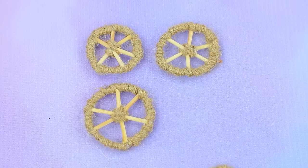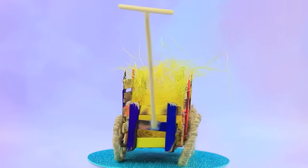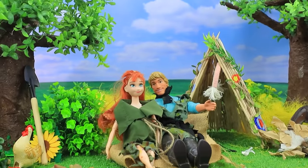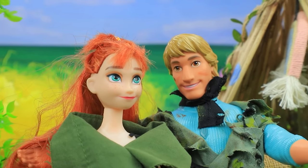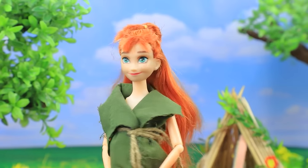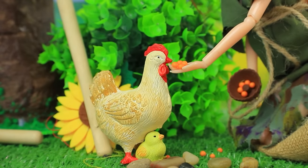We got the wheels. Let's throw in the straw. It's much easier to transport cargo in a wheelbarrow. Anna and Kristoff have to work with what they've got. Darling, did you hear? The rooster's hungry. We need to feed the chickens. Food, food. Help yourself, birds.